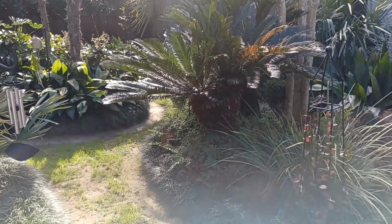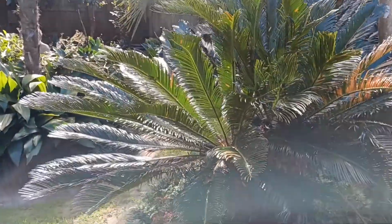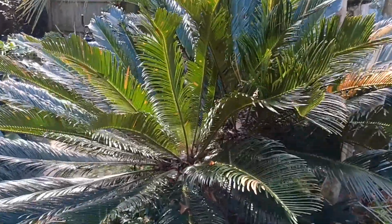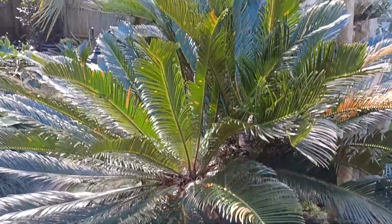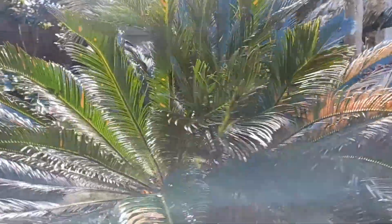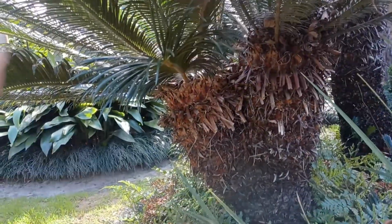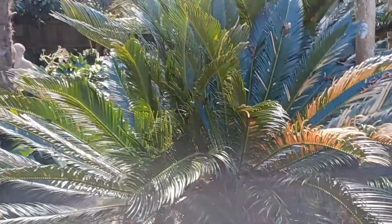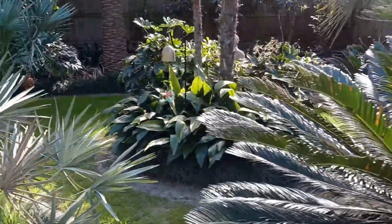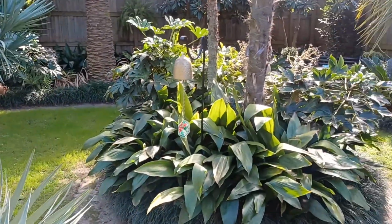Good morning. It's a beautiful sunny day in the neighborhood, and I thought today I would share with you my palm collection. This is a Sago Palm that I planted quite a few years ago. The unusual thing about this palm is it's branched. It actually is like a Y shape, which is highly unusual for Sago palms. It's probably about 25 years old. Everything in my backyard is about that old because that's when I started planting.